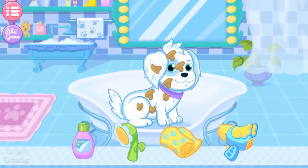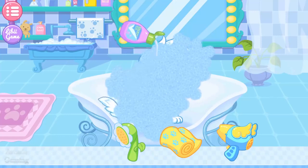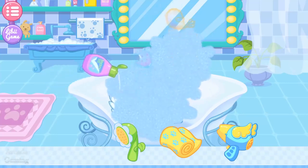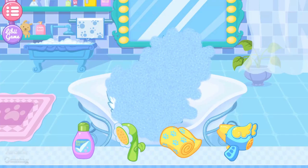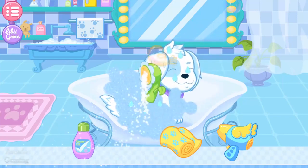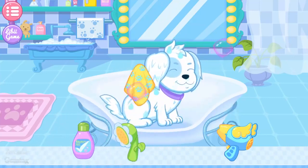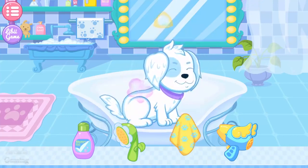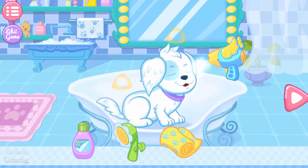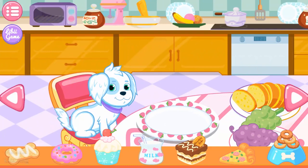Let's give the puppy a shower. Then, please rinse the foam away with the water. Alright, finally your puppy is clean. The puppy seems hungry. Well, let's feed the puppy something good.